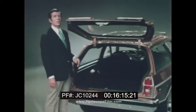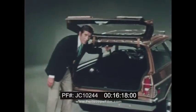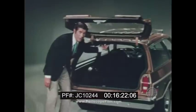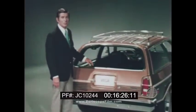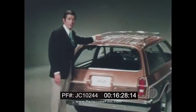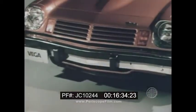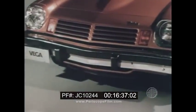An outstanding construction feature like this, Kammback's double-panel roof structure. It's typical of the strength built into all Kammback models. Remember also to mention the stylish roof luggage carrier, a popular feature to add extra cargo carrying utility. And remind your prospects that front and rear impact strips are available for all Vega models. These front bumper guards are required when the strips are ordered.